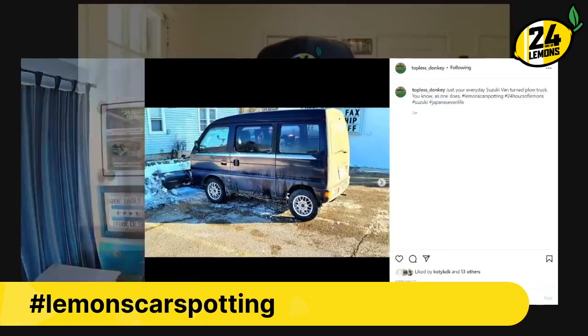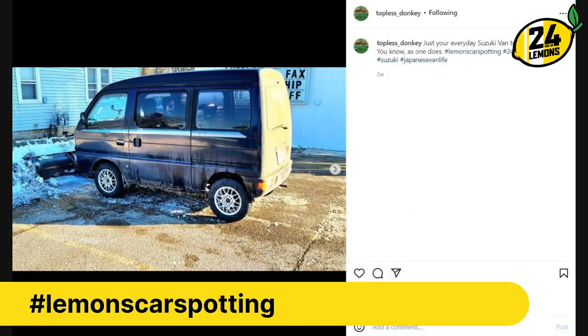Righty. K-Van. So for those who don't know, Judge Phil is the recent owner of a Subaru Sambar. This appears to be a Suzuki. Yep. Carry, Suzuki Carry. Yeah, I believe. Carry. There you go. Yep. I mean, what's there not to like about a K-Van?